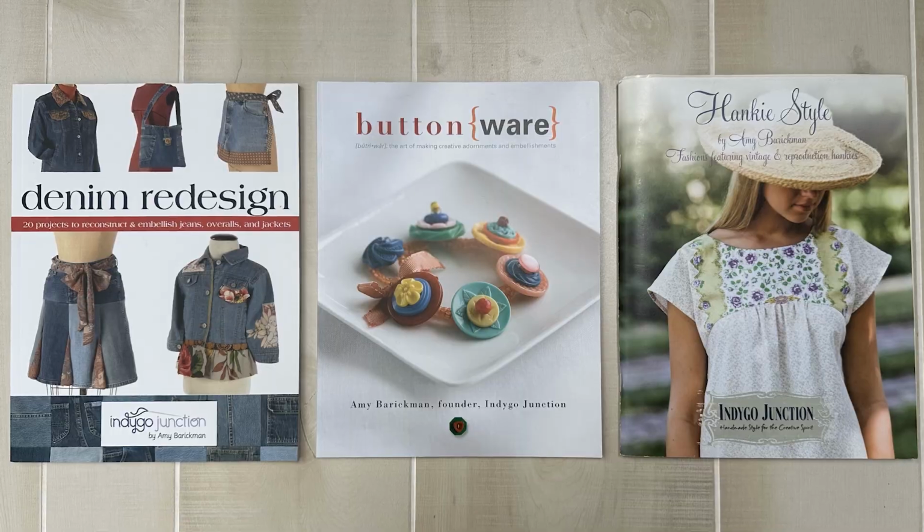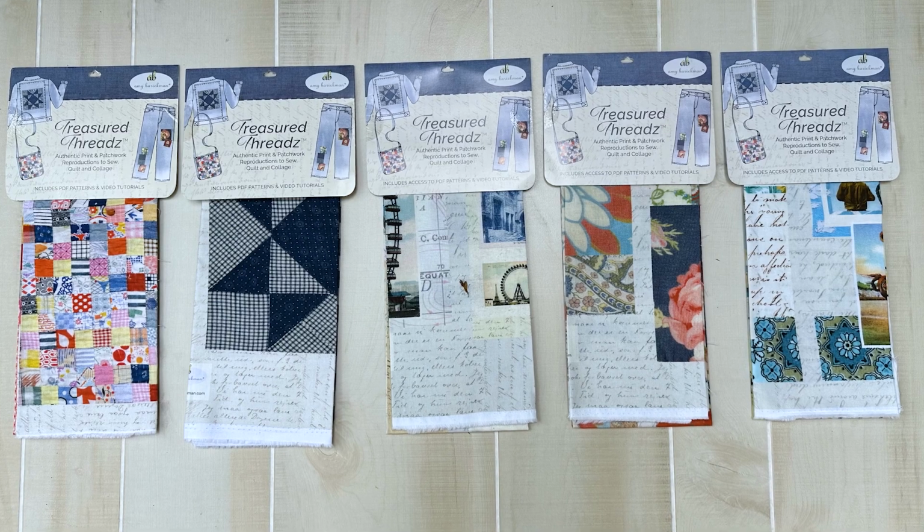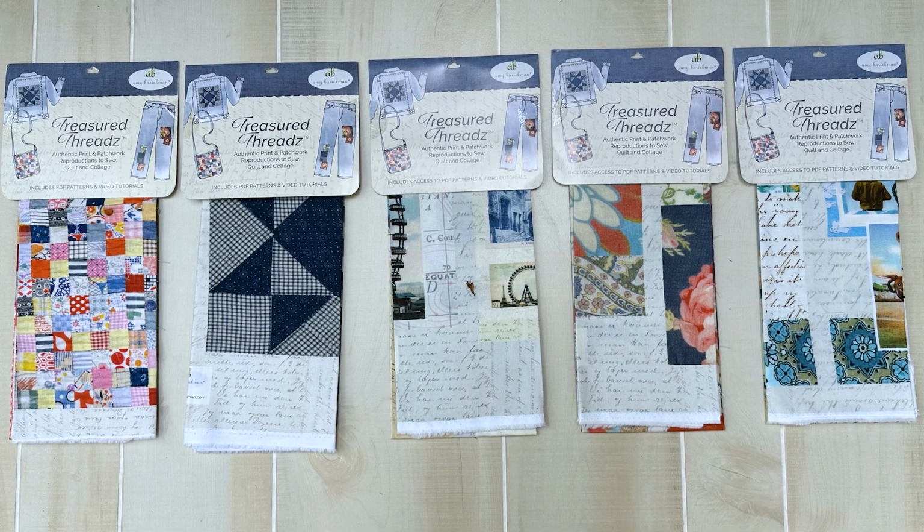Now, using my vintage collection of art, textiles, and quilts, I've designed 5 new Treasured Threadz panels for you to embroider, quilt, stitch, or collage. These authentic digital reproductions are perfect for small projects and applique, with each panel curated to perfectly coordinate. Let's take a look at the panels.